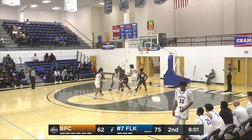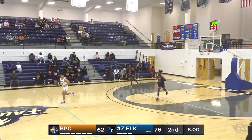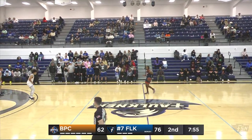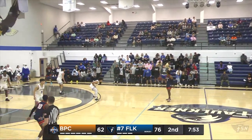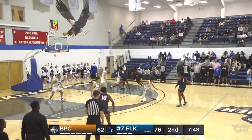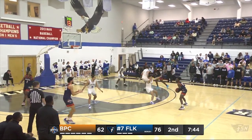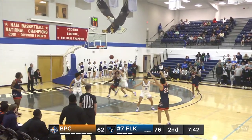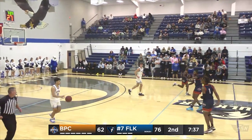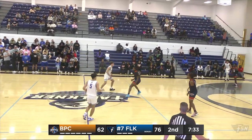Free throw up and good there. 76-62. Smith into the front court. Fires it over right side. That's Green with it. Blue to Hatcher. Stolen by Jonathan Garcia. Blue not even looking for the entry pass. Easy steal for Garcia coming back the other way. Faulkner.